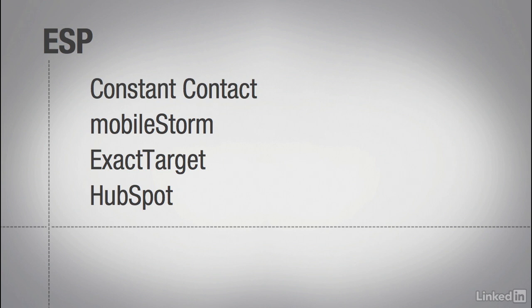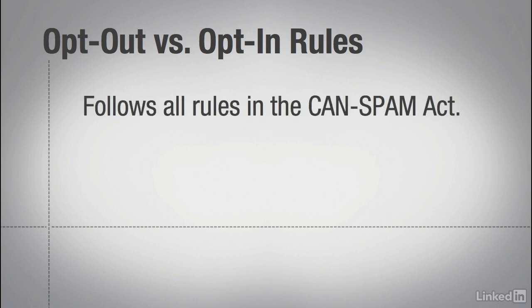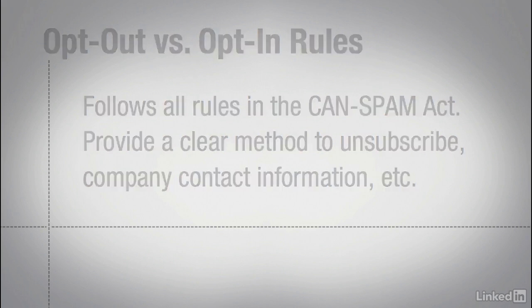Once you've taken into account the basic considerations above, you should also consider the following: opt-out versus opt-in rules. Unlike SMS marketing, with email marketing, you don't need to opt in first. With email marketing, you should follow the rules as spelled out by the CAN-SPAM Act and provide a clear method to unsubscribe, including your company's details, name, and address, among other finer points. I suggest you read the rules and regulations.